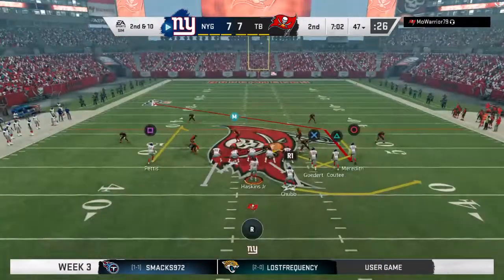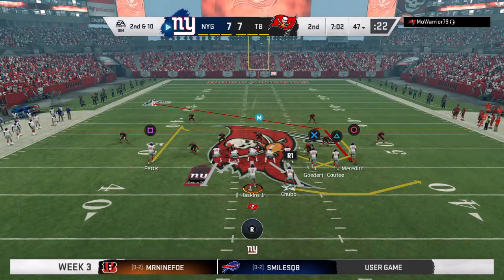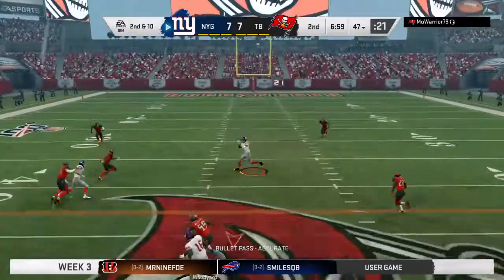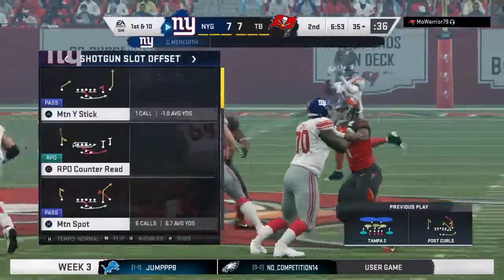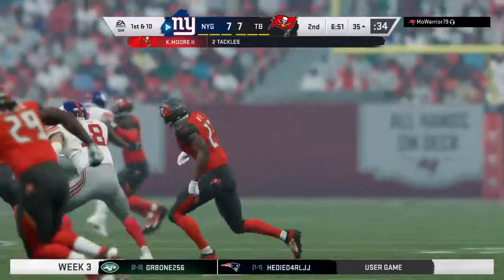An incomplete pass on 1st down. That leads to a 2nd and 10. Again on 2nd and 10, it's Haskins over the middle, that's caught by Meredith. And this is going to lead to another 1st down as the tackle's made at the Bucs 35. A gain of 18 on the play.